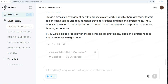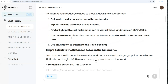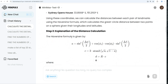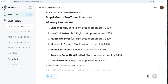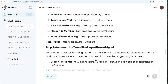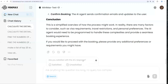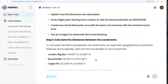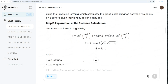And then the last one in our testing today is Minimax. Minimax, same thing. We gave it our prompt, and as you can see, it is able to find the lat longs, have the formula, and then it is giving an estimate about the cost. It's saying about 4,000, and for the shortest travel time, it's saying about 70 hours, and then to automate, it's just giving a logic on how to calculate it. Again, it has no situational awareness. And in terms of the calculations, it's giving us a formula, but not actually doing the calculation.